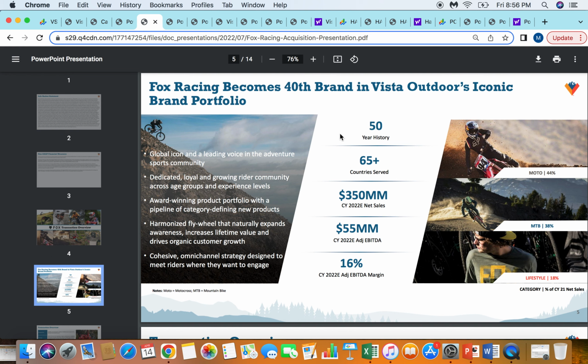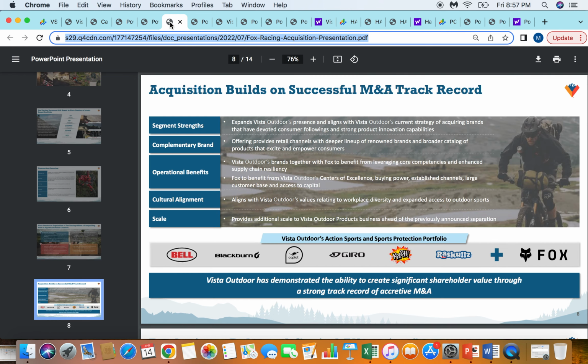But it's good to see that this company has been in the market for a long time, is pretty diversified geographically, has pretty good sales numbers. So 350 million in net sales, and they bought the company for 5 to 600 million. They paid under 2x multiple on sales. Looks like they paid about a 10x multiple on adjusted EBITDA, and margins look not great, but at least this company is making solid money and going to be returning cash to Vista Outdoors.